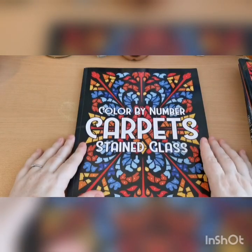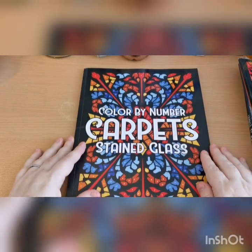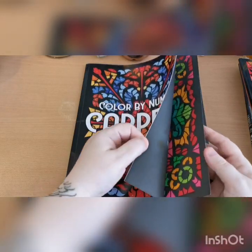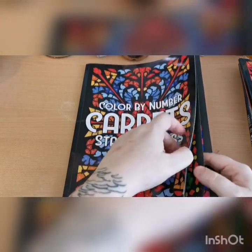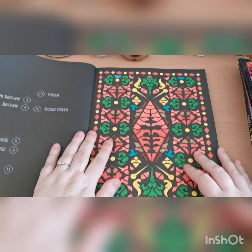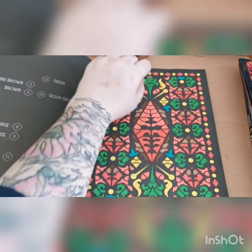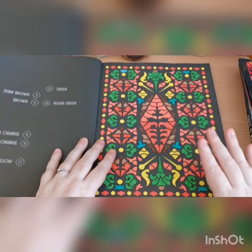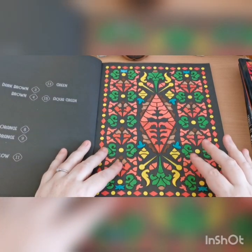Then I worked in Colour by Number Carpets Stained Glass, again by Sun Life Drawing, and I completed a few in here. As you can see, I really enjoyed working in this book. I received it for review, and oh my gosh, it's so beautiful and really relaxing.